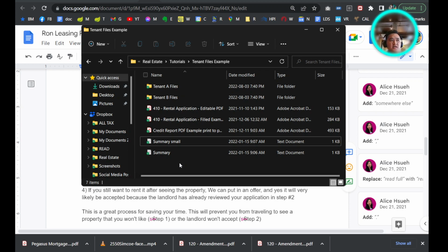But if you're afraid of disclosing too many things, you don't have to send them the employment letter, pay stub, and credit score screenshot yet. I will already have that. I'll just show it to them, and then later we prove it to them when you put in the offer. They will require that for the ones where you do want to put in an offer.